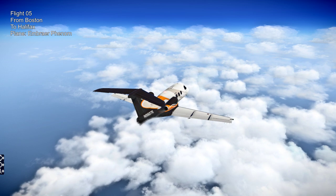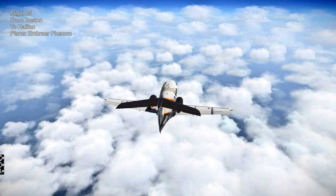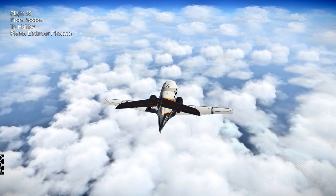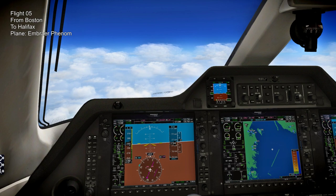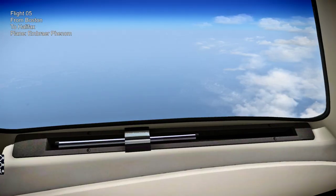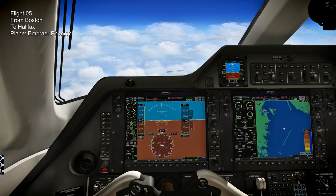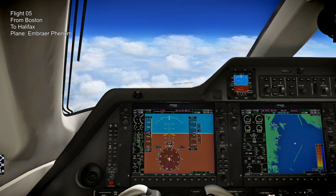We are approaching Nova Scotia now. A little bit tough to see under the clouds. I don't actually have a Learjet. That's an interesting thing. The plane that Pete Conrad flew around the world.